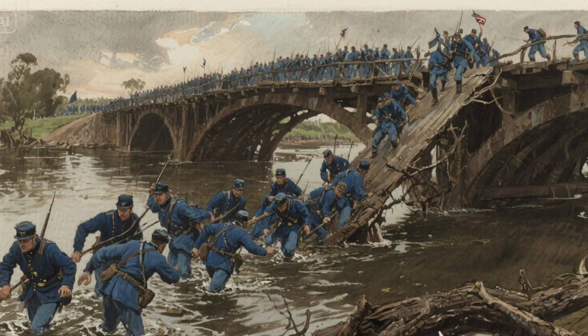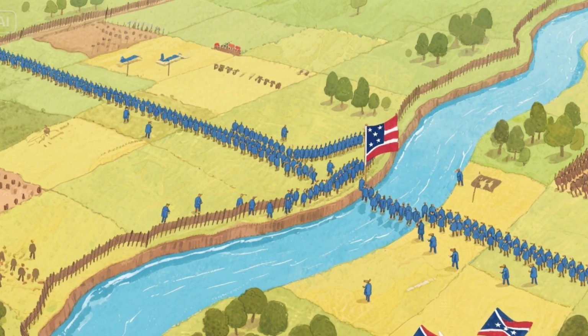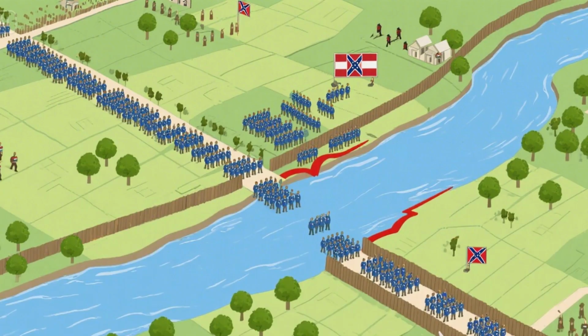So, looking back at the 2 days of fighting, what was the verdict on Seven Pines itself? Tactically, a bloody stalemate. Neither side really won a clear victory, but the cost was high. What were the numbers? The Union lost just over 5,000 men killed, wounded, missing. The Confederates actually lost more, over 6,100. Really heavy casualties for an inconclusive battle.